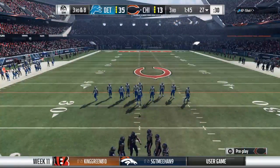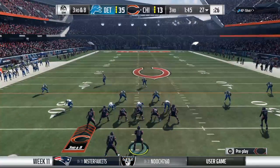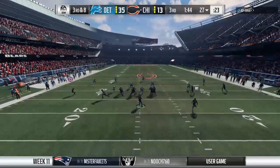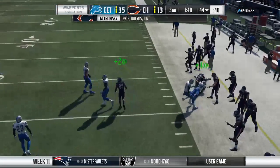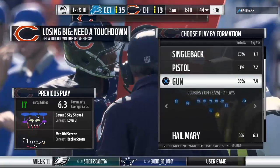The Bears on 3rd down. A pretty woeful 0 for 5 thus far. This is 3rd and 8. All right, here we go. Here's Trubisky to throw. He's going to flip that out to the flat. It's complete. And give him 17 yards that time as that'll move the chains.